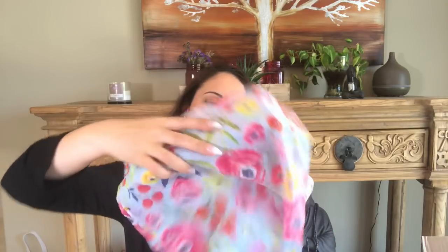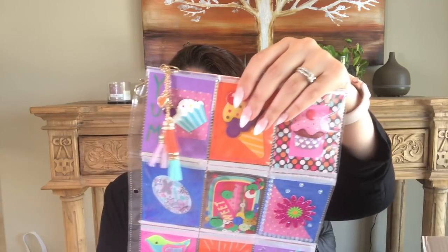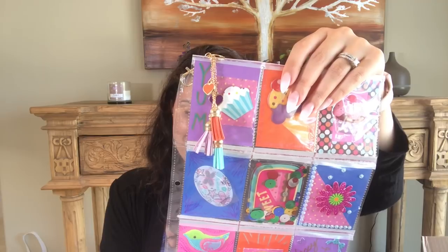Oh, these are so beautiful. So this is a scarf. Okay, so this is the one that you made, you used, I think, a girly paper. This is so fun, it's so summery and pretty. Oh my goodness. All right, so. Oh, you sealed it all up nice and tight too. Aww. Thank you. Oh my goodness, this is so cute.